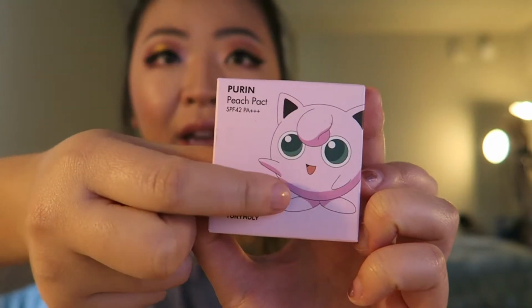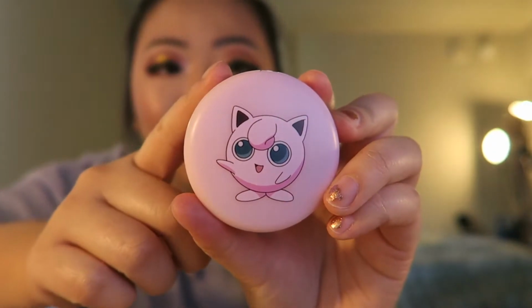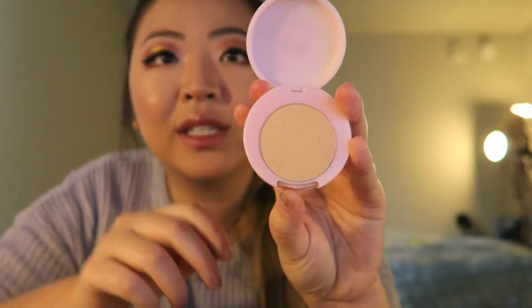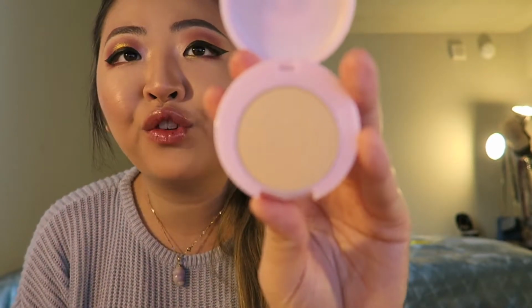Okay, so the next thing I got was another Jigglypuff product, which is the Purin Peach Pack. It is so adorable. Look, she's waving at you. Okay, let's keep going. And here's what the actual product looks like from front to back. It's just basically a powder for your nose. So whenever you have oiliness or whatever throughout the day, you can just set your makeup with this and everything is good to go. And it is adorable.